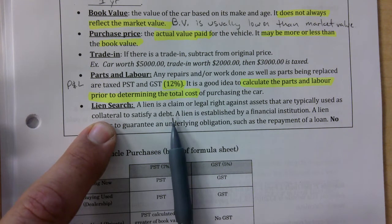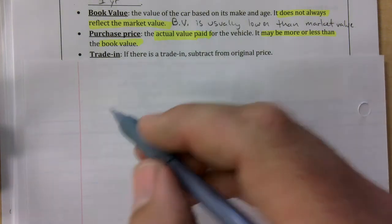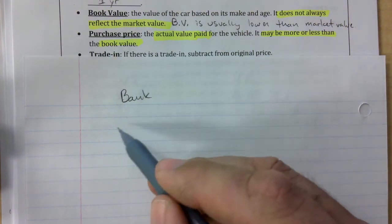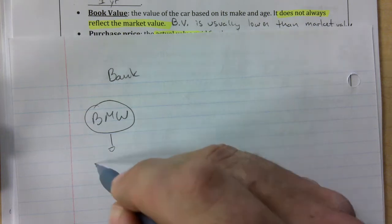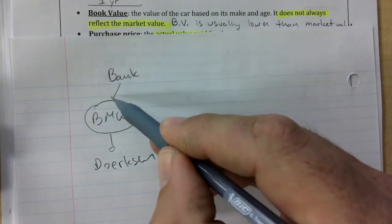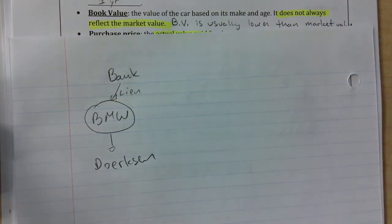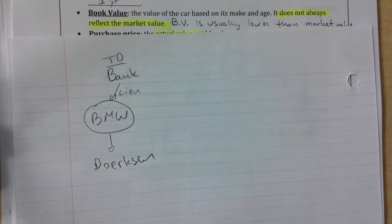Well, when the bank gives you money, right? You don't have to copy this part down, but let's say the bank gives you money to buy a BMW, right? And I'm buying it. But the bank will put a lien on this car. It's registered across the country as being attached or tied to the bank. So let's say it's TD, right? TD Trust or RBC, whatever, one of the big banks. They put a lien on your car because technically you could sell it and just take off with the money, right? And the bank is like, wait a minute, where's our money? You owe us for it, right?